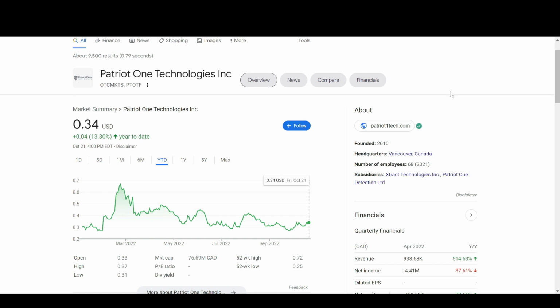I was actually talking with my brother just about a month ago or so, and he owns some Patriot One Technologies in his portfolio as well. He does his own investing, and we're both talking with other people and hearing that their portfolios are down, and some of them down pretty significantly over the course of this year, whereas both of us, over the last month, have been flat or maybe up a little bit. And a large part of that is due to the fact that Patriot One makes up a decent portion of our portfolios.